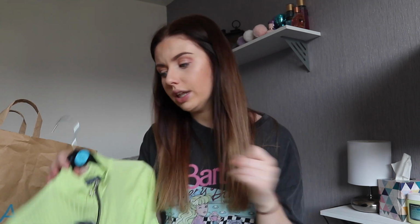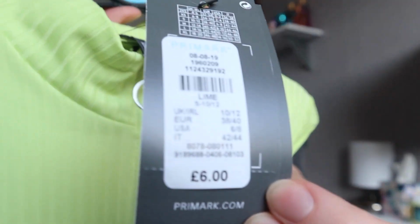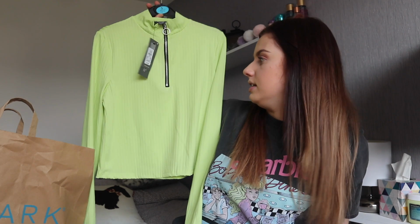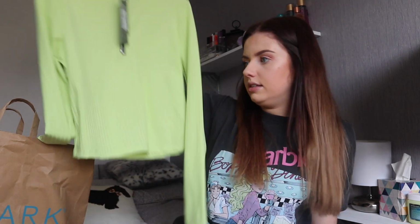But they didn't have any in extra extra small or extra small in this, so I just got it in a small. So yes, it will be a little bit too big, but there's more room in it, which is good, and I like. So this was literally £6. Like, what? And I can't wait to wear it. I've been so excited to wear this. It's a very out there kind of look, but I just love it, so I don't care.